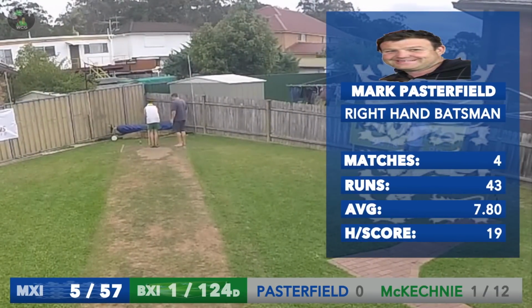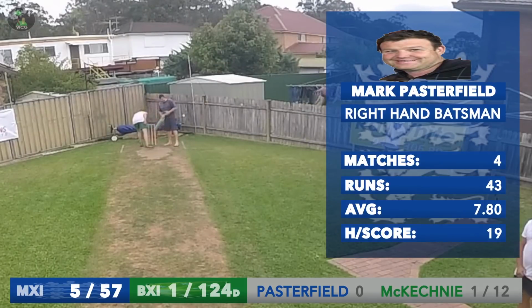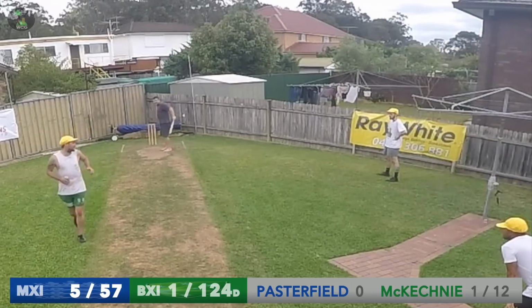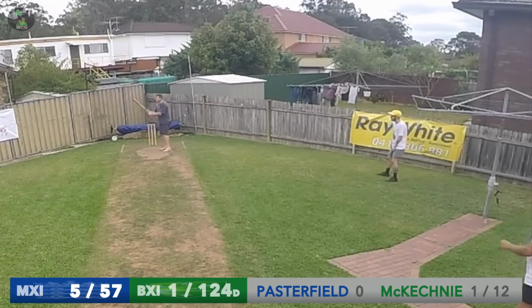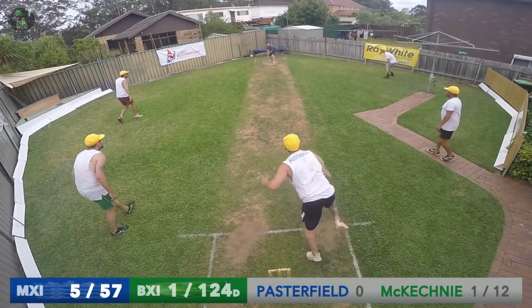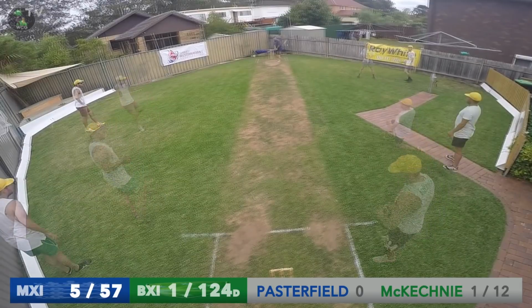Mark Pasterfield is the new man at the crease for Matt's 11. They still trail Brennan's 11 by 67 runs, and they'll need him to stand up big time. The situation is getting pretty dire for Matt's 11 now. Trent McKechnie into Mark Pasterfield for his first delivery. It's full and it's played on the onside to Gavin Merrifield.